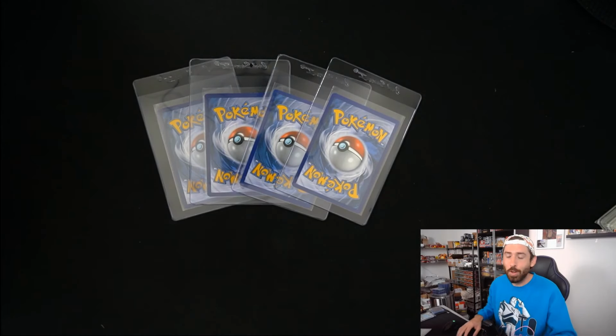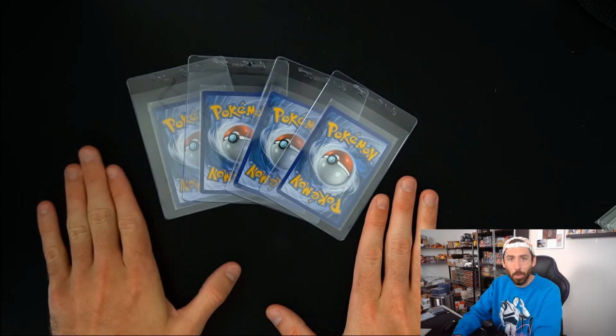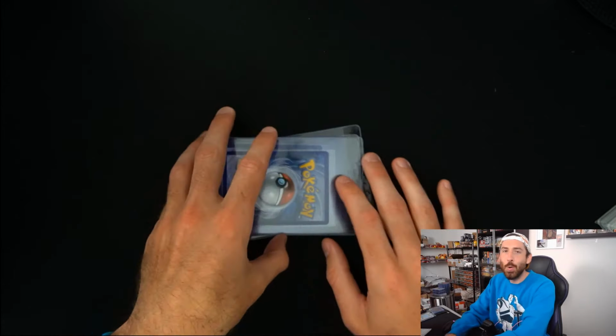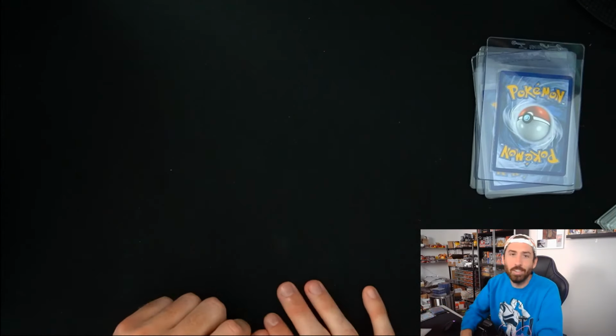So what you see right in front of you here is one half of the trade. This is one person's side. We have 4 ungraded Pokemon cards here. These I will reveal to you at the end of all this, because I want to show the first part of the trade first. I am not able to disclose all details of the trade. However, I'm going to show you all the exciting stuff here.